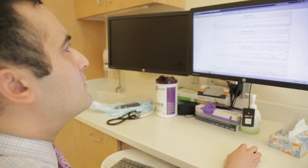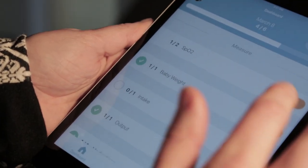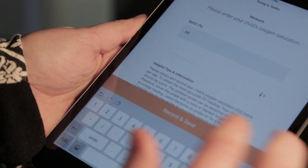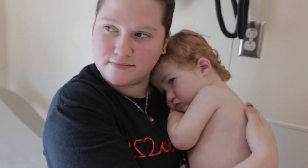Having that available and at our fingertips was amazing. It brought down the fear aspect of it and definitely made it a little bit more comforting. We know that parents are afraid when they go home with kids with this level of disease. And it's been amazing to see the gratitude and the calmness that comes over them when we can send them home in ways that allow them to stay engaged with us from day one.